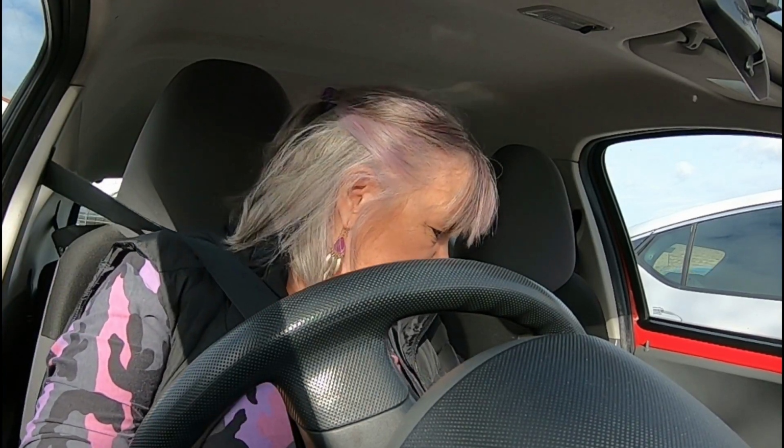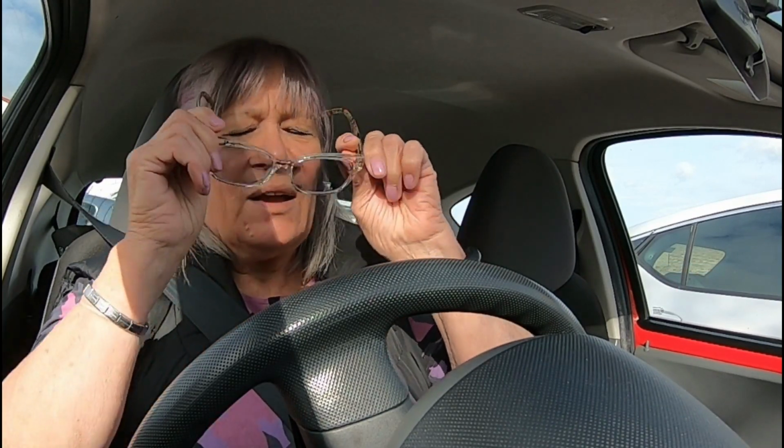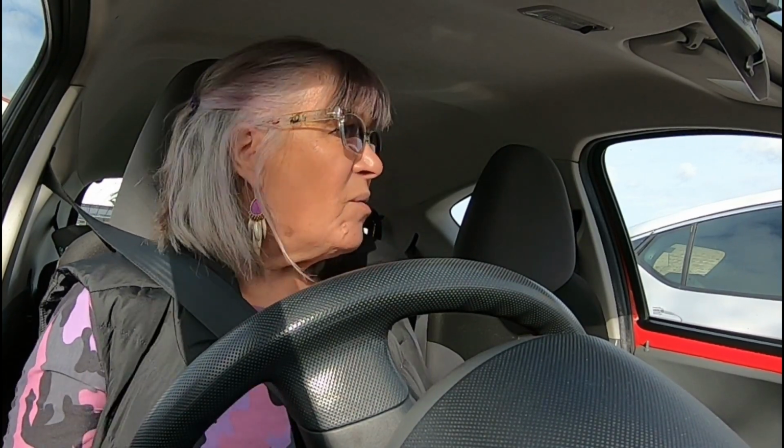To the craft department in the Range. So, put my glasses back on so I can see the traffic, and fathom out how I get out of this car park, because I've never been in this one before.